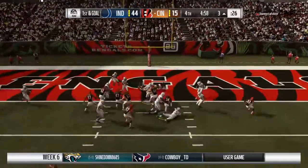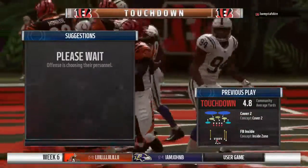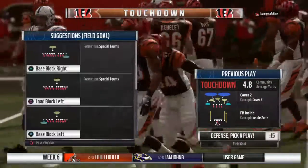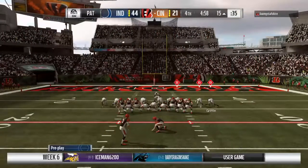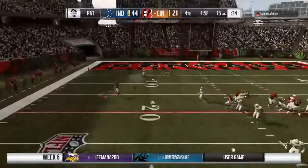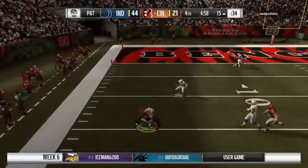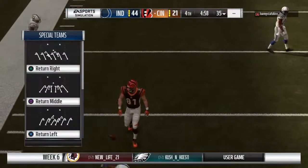Trying to punch it in with Collins. And he takes it into the end zone. Touchdown, Bengals. Alex Collins, his second touchdown on the season. And the Bengals are able to cut into this lead. Oh, it's a fake. They'll try and throw for him. And a quick throw here, that's complete. And they'll bring him down at the 13-yard line.